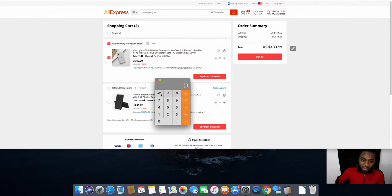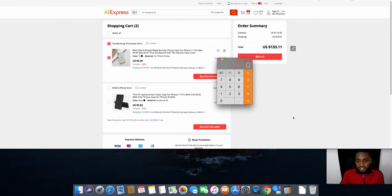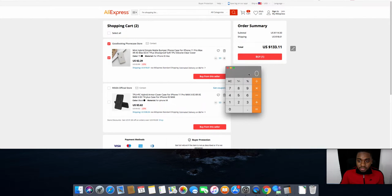Like 50 cents per unit. That's my target, my go-to number. But again, if you're just starting out and you don't have a whole bunch of funds to play with, you should be perfectly fine spending $1 or $2 per case, depending on which one you're selling. But I got two of them right here to give you a nice little example.